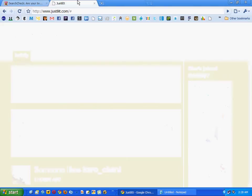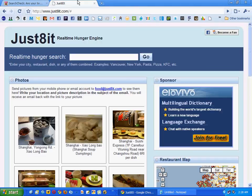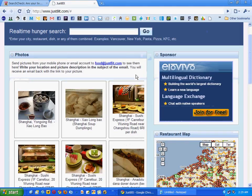So the next one here, this one's pretty cool. This is called Just Ate It. I hate to see what the next one's called, as in, never mind. Which might happen on most Friday and Saturday nights. The Just Ate It real-time hunger engine is an engine where you can focus on what's going down on any given evening. You can enter your city, restaurant, dish, combining it in however you want. Vancouver, pizza, KFC, wherever you can pick up food poisoning, I suppose.